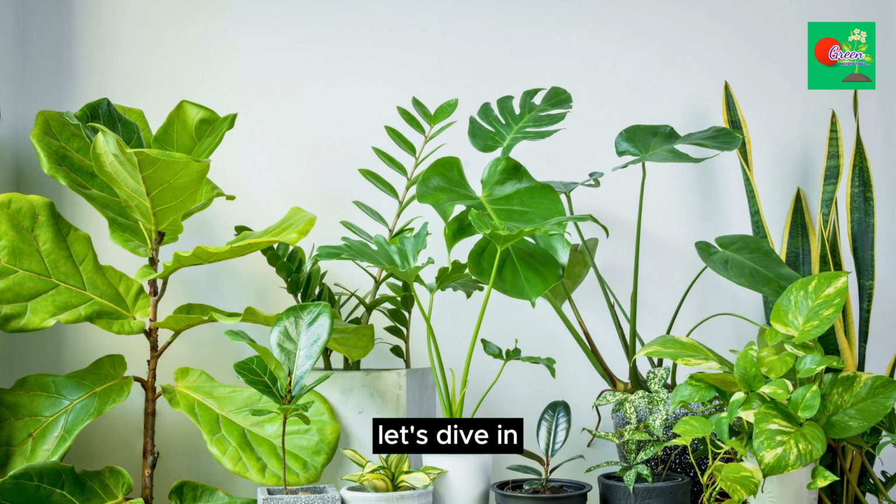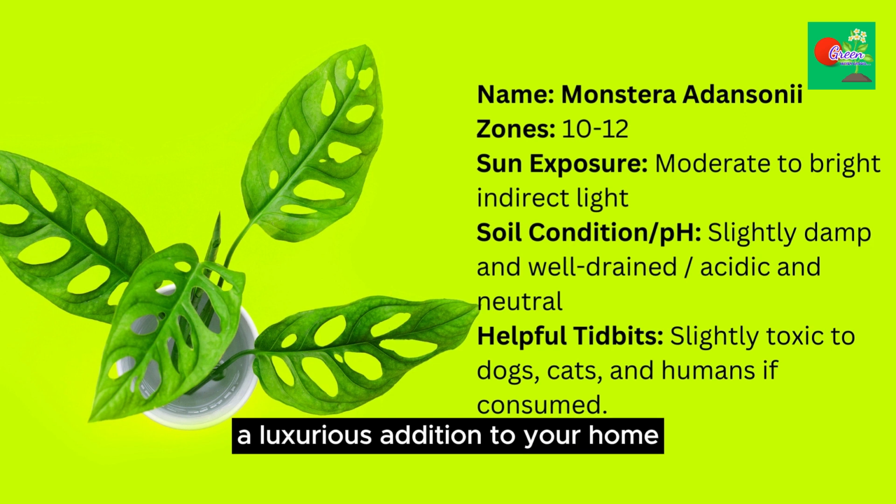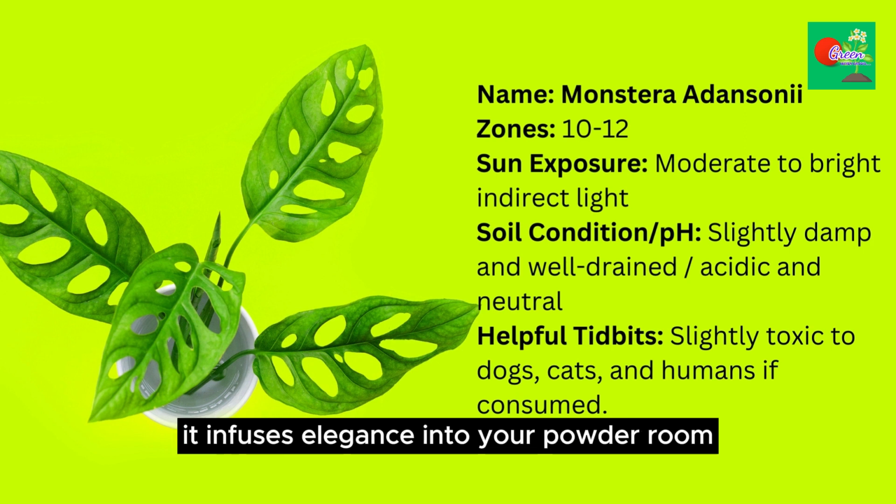Let's dive in. Monstera adansonii, a luxurious addition to your home, captivates with its unique appearance. While rare and sought after, it infuses elegance into your powder room, making it an exquisite indoor plant choice.